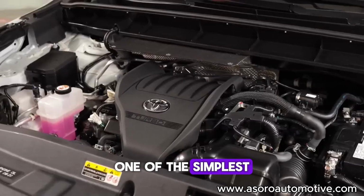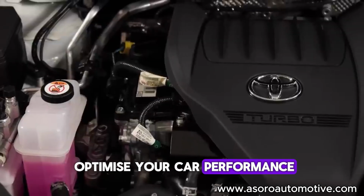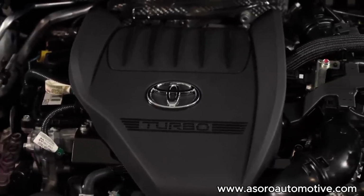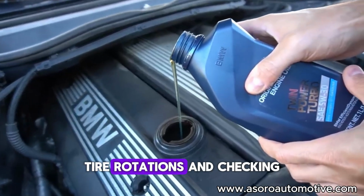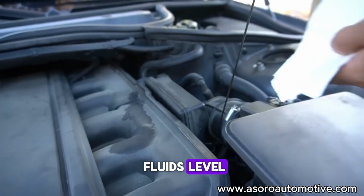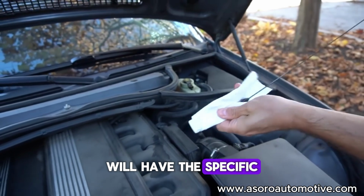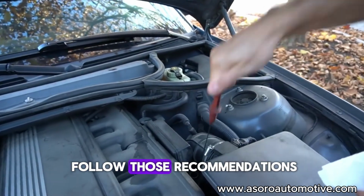One of the simplest yet most effective ways to optimize your car's performance is to follow a consistent maintenance schedule. This includes regular oil changes, tire rotations, and checking fluid levels. Your owner's manual will have the specific intervals for your vehicle, so make sure to follow those recommendations.